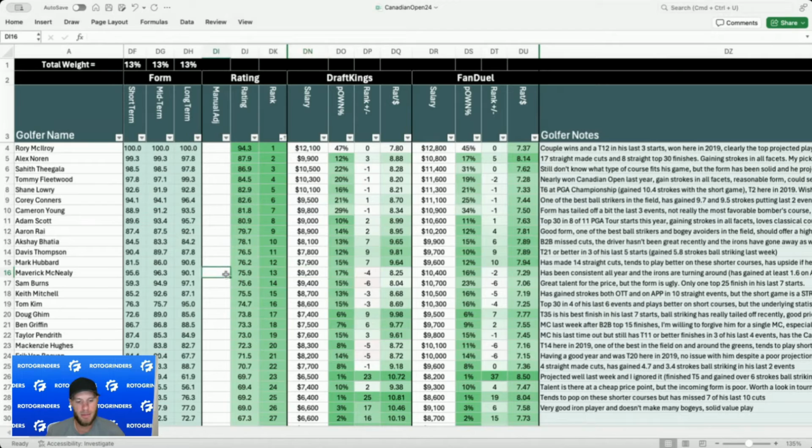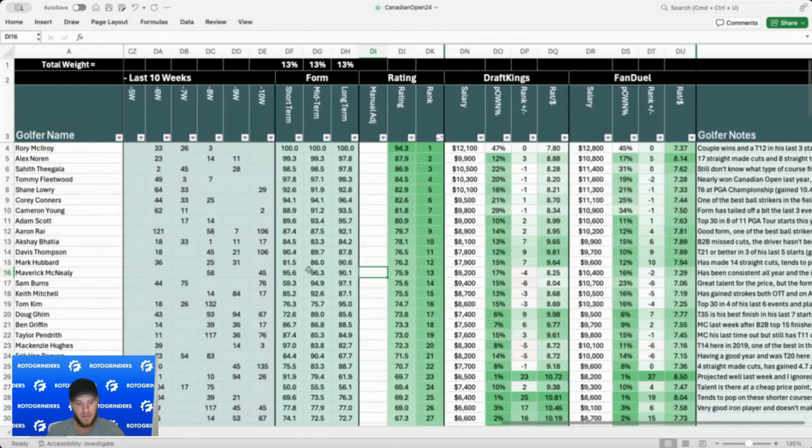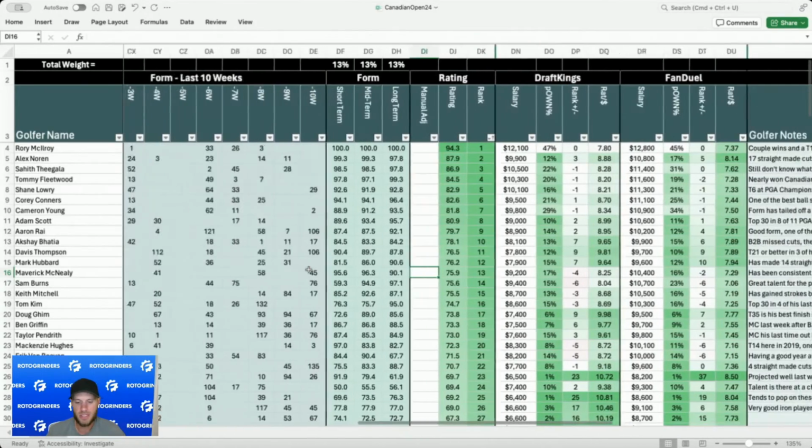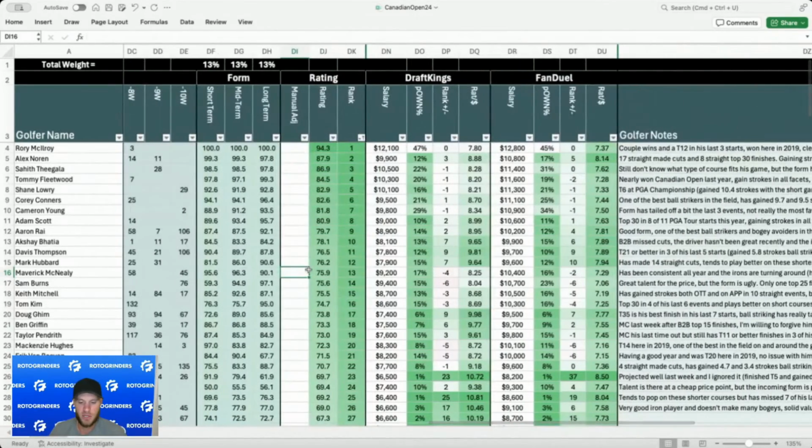Maverick McNeely, bet him outright this week. He's been very consistent this season, a lot of top 40 finishes. The upside just hasn't been there because the irons haven't been very good. But in 3 of the last 4 starts, he's gained at least 1 stroke putting and at least 1.6 strokes on approach. So I do think he is viable this week.